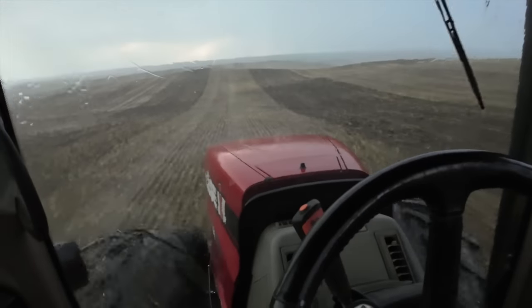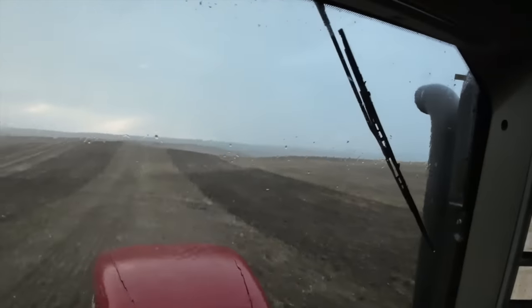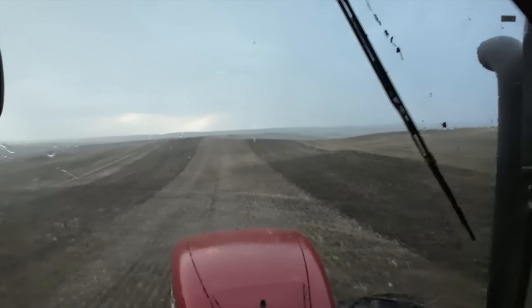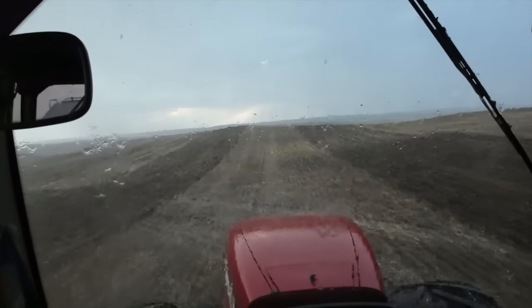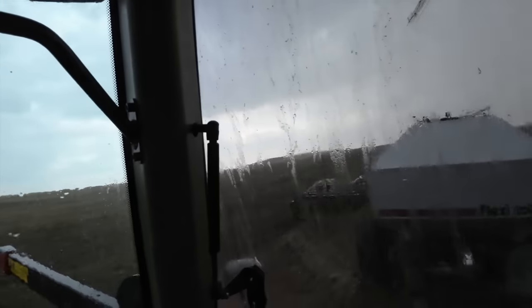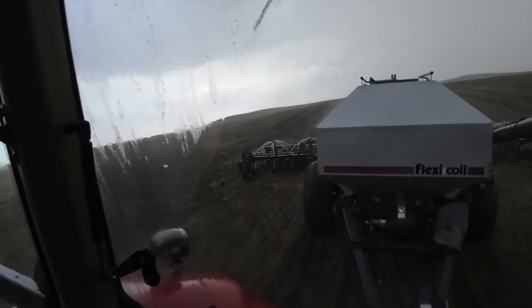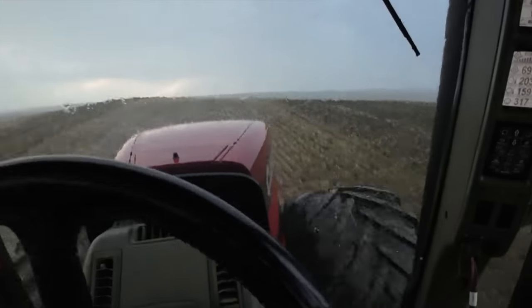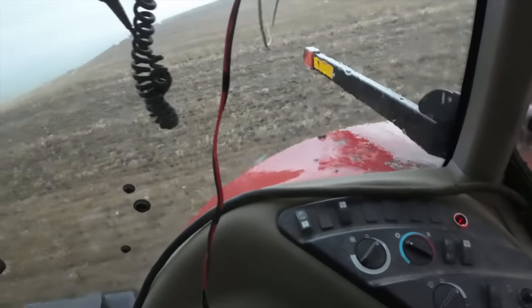I think there's a song about this, seeding in the rain. Get to the other end, I'm done. Time to get new wipers too. These tires are still pulling. Got one more hill.